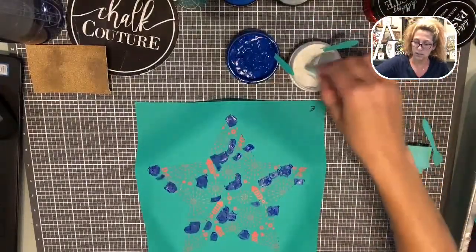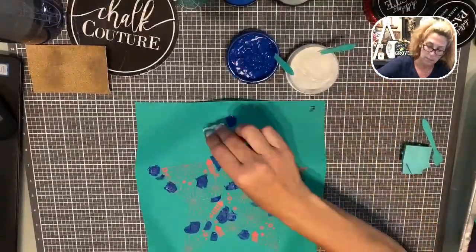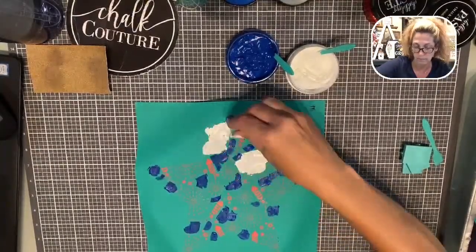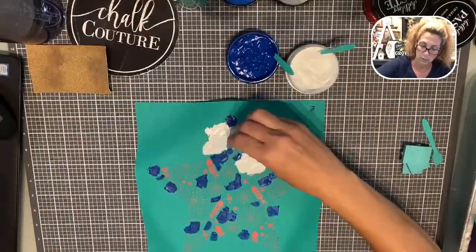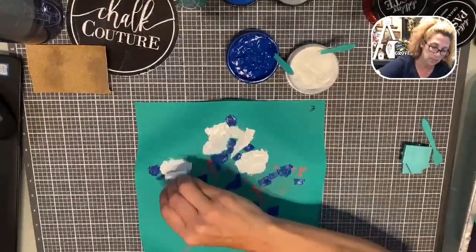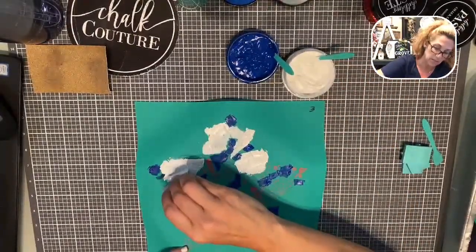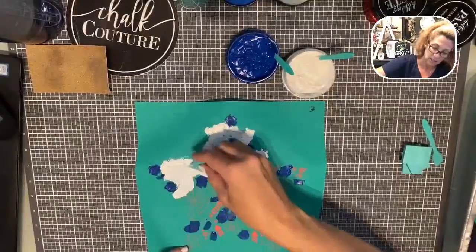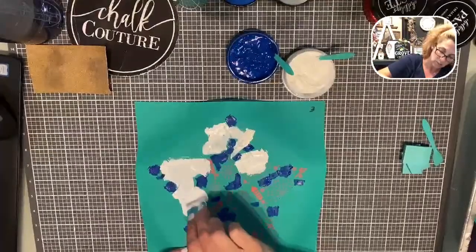Okay, now we're going to do our white. Now this may be a little tricky and I may end up blending a little bit of color, but you know what, I'm not even going to worry about it. But I will do my best to not. Do you see these tight little areas? That's going to be rough. This is where you need more multi-tools, and I don't feel like cleaning my multi-tool, so I guess that's me being lazy. But I'm sorry, I just want to have fun. Oh, see, now I got some blue over there. Oopsies. We don't want too much on there.